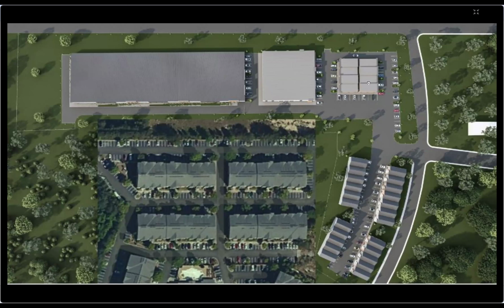Hi, thank you for your presentation. This is Stephanie Hudson. I would just like to say we really don't need any more storage. What we really need is something with wholesome entertainment. We don't have any type of entertainment like bowling or anything for families, children, skating. We have none of that here. And I don't think we need any more storage. There's plenty of storage around.